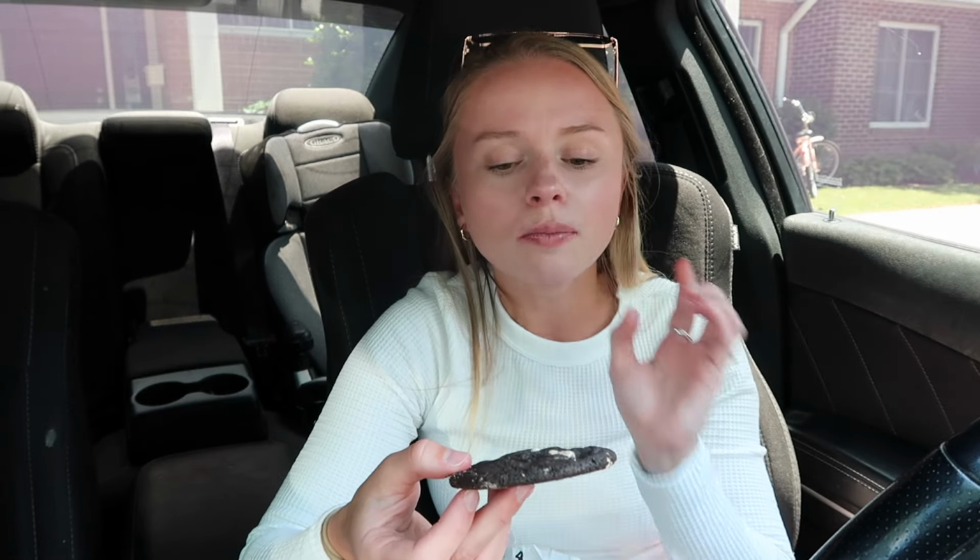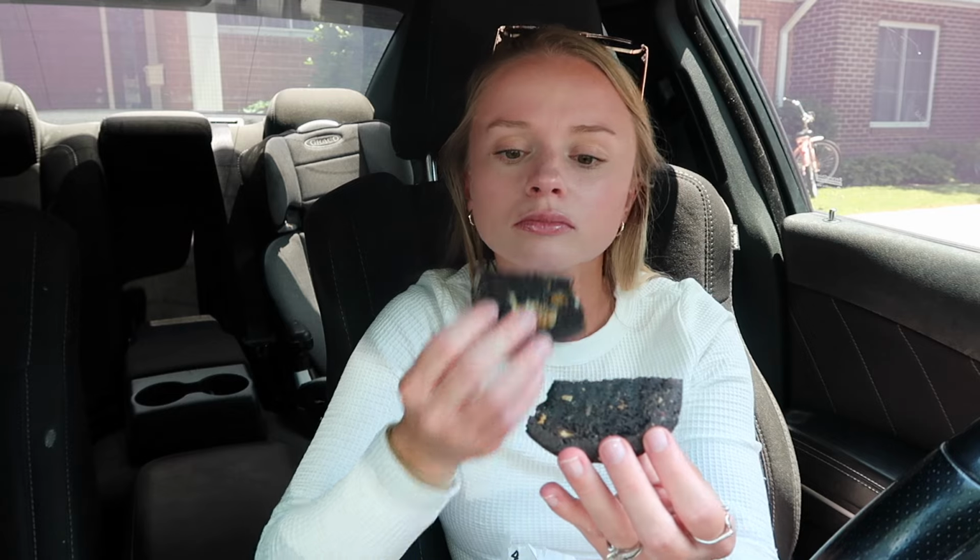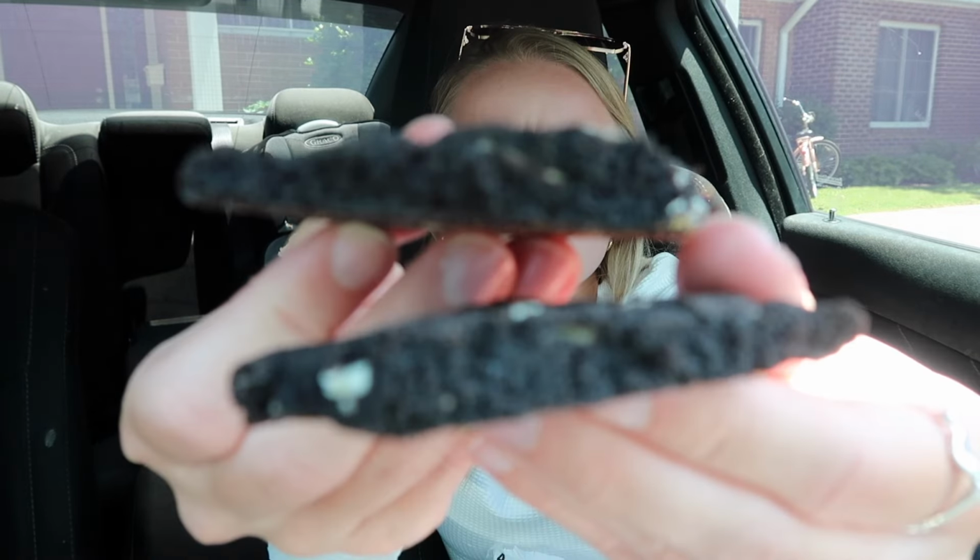You know how I always say, oh, Oreo desserts all taste like an Oreo ball. This doesn't taste like an Oreo ball. This tastes like an Oreo cookie. Okay. Let's break it. Man, this is good. Okay, y'all. I can't get it to focus on this Oreo cookie, but.